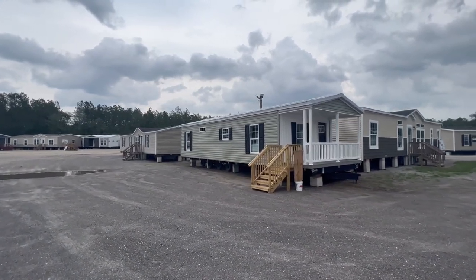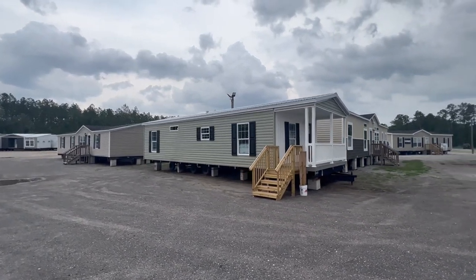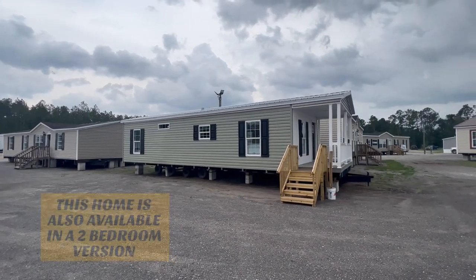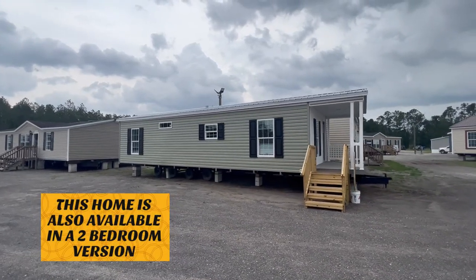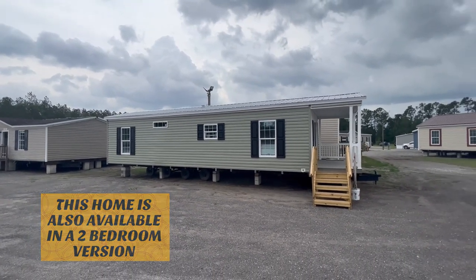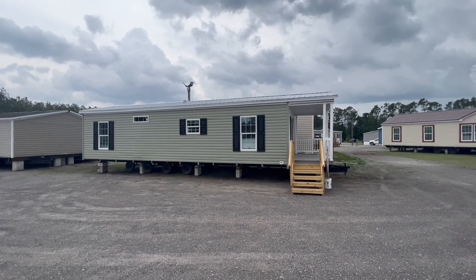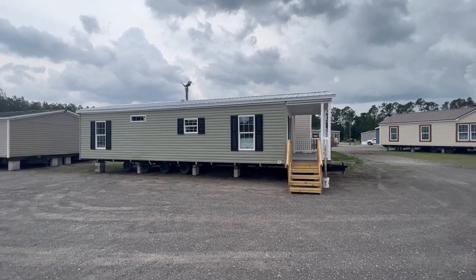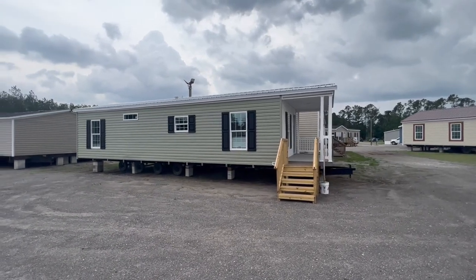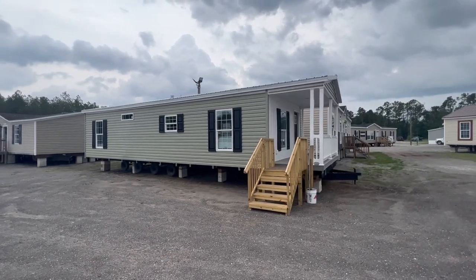In today's video, we are back out at Wayne Frier in Macclenny, Florida. We are going to be touring this gorgeous, cute little single wide manufactured home, which is by Live Oak Homes. This home is called the Ceadar River. If I'm correct, this is the Ceadar River. So I've actually seen this home online on Live Oak Homes' website, but this is my first time ever seeing it in person.